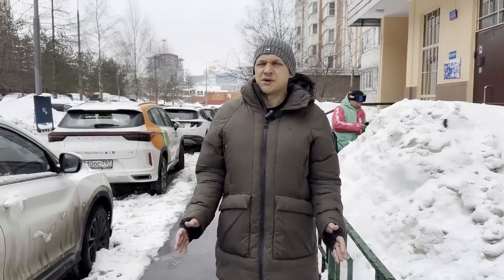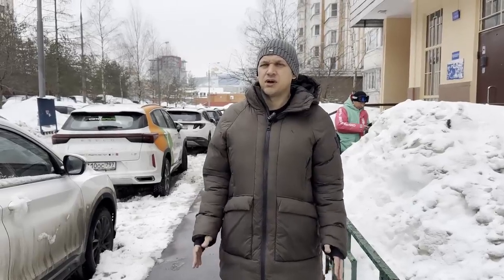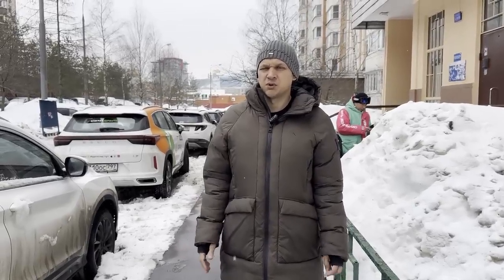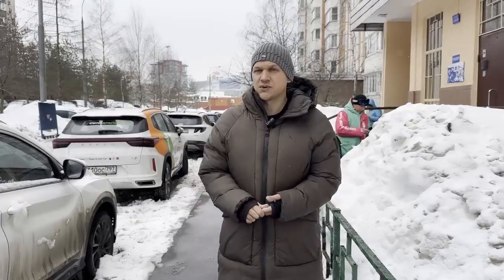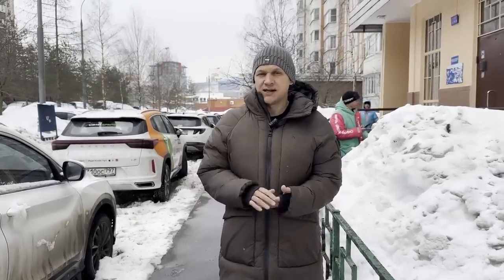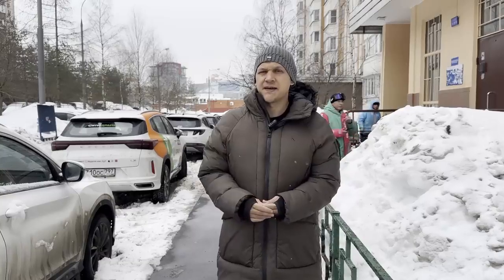Okay, so today I'm going to show you a typical Russian apartment in Moscow. Stay tuned because at the end I'll be telling you exactly how much it costs to rent, how much for electric, water, utilities, things like that.